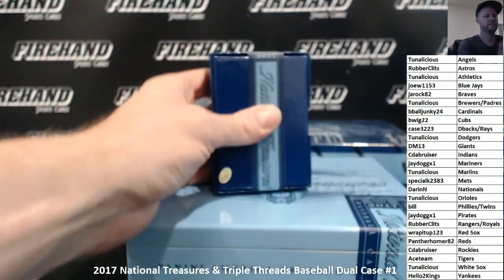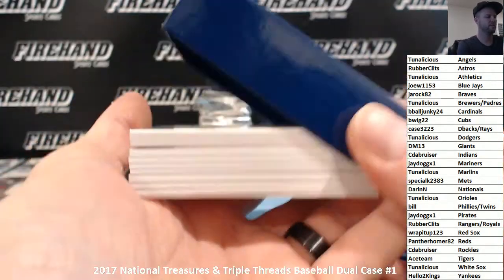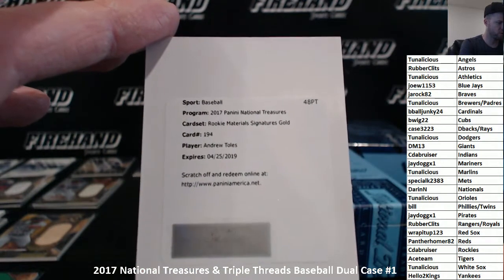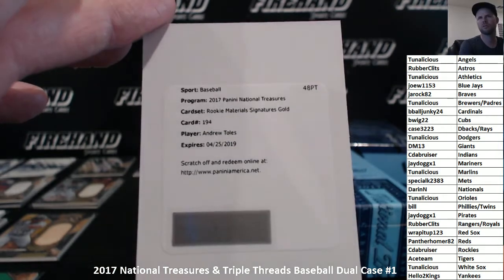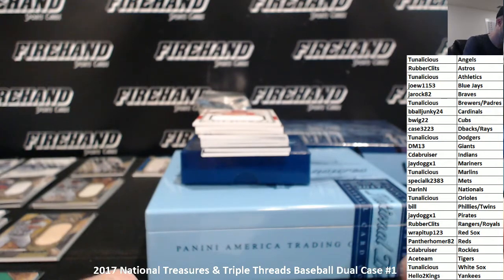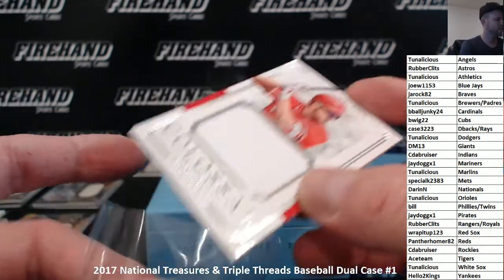Box 3 of NT. Got a redemption. Andrew Tolles, rookie material signatures gold. That is the Dodgers on Tolles. Too delicious. Should be numbered to 49, I believe. Adam Duvall, jumbo jersey, the Reds. Panther Homer, 82.